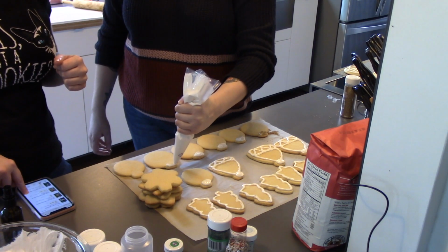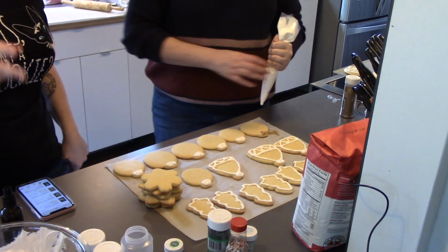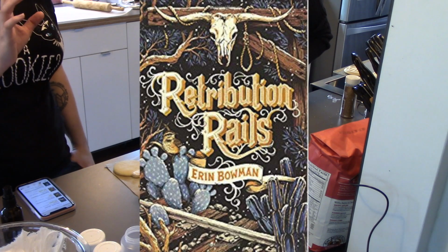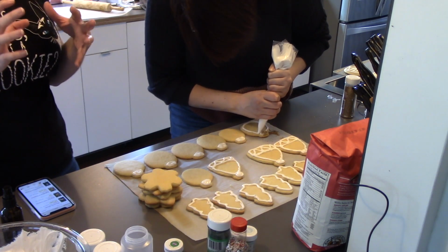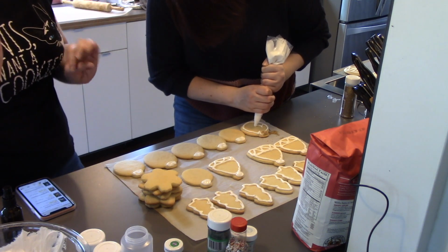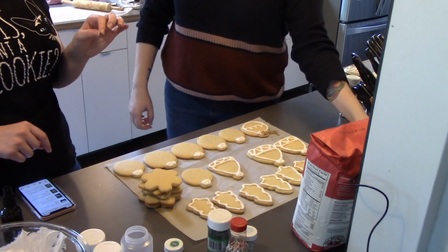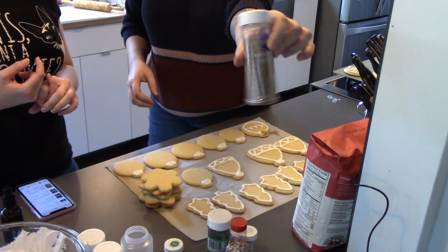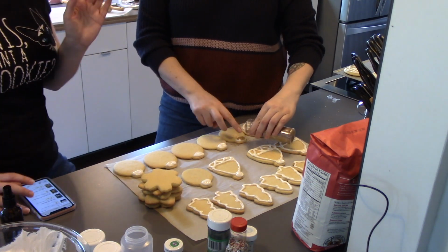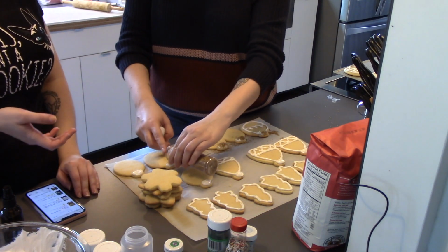But I think my two top favorite books of this year as far as cover design go are both by Erin Bowman. They're the Vengeance Road duology, so it's Vengeance Road and Retribution Rails. They just look amazing. They've got this beautiful illustration on the covers, and it very much invokes the feeling of the Wild West because you've got the skulls and cacti, I should say, right? Is that the plural? Oh yeah. So I think she got super lucky with that, just because authors don't really have control of their covers. If I was her, I would have been super excited to see that cover, and I'm sure she was. I love those covers, and they're actually what made me buy the book.